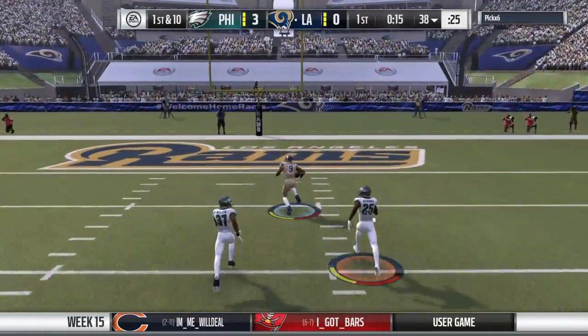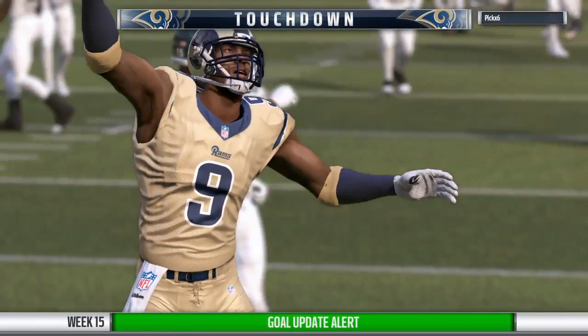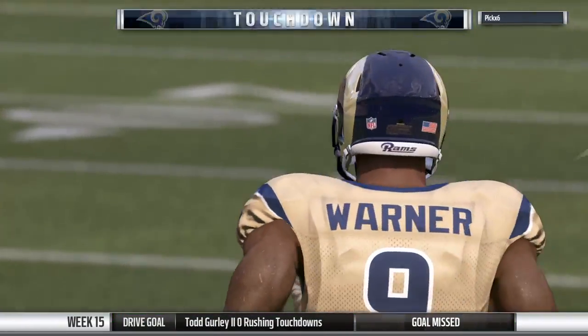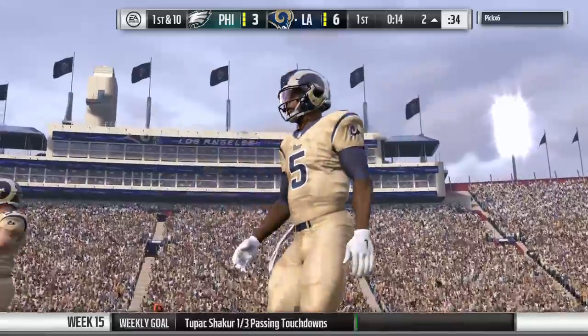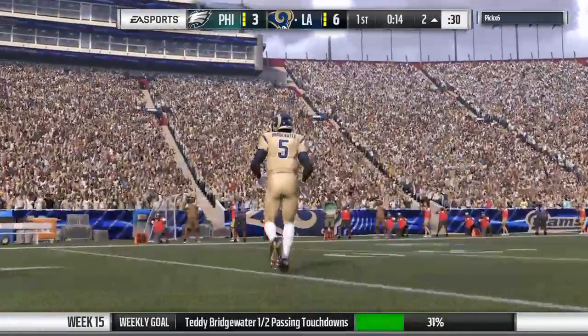That's caught inside the touchdown, LA. A big play there. His 4th touchdown on the year. And the Rams are going to take a first quarter lead.